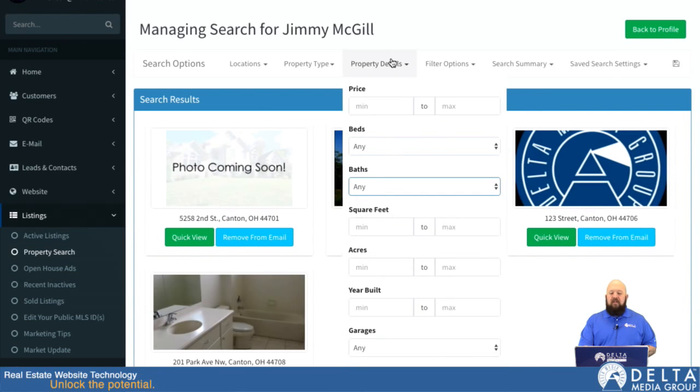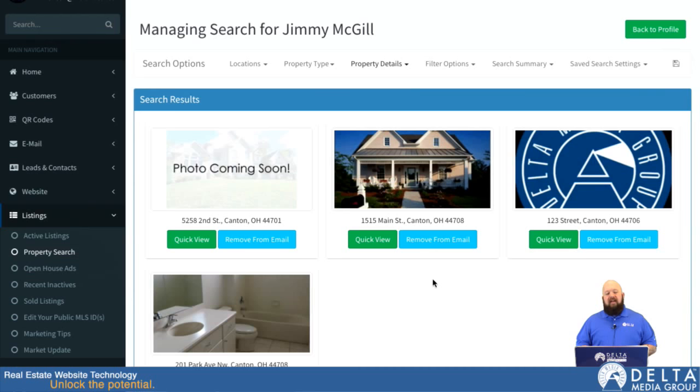There we go. So let's say that I'm modifying Jimmy's existing search. I came in here, I'm looking at a search that was already set up, and the only thing I want to do is, he's notified me that he thought he was interested in listings from 150 to 300,000, and he's changed his mind. Now he only wants to see 250 to 350.